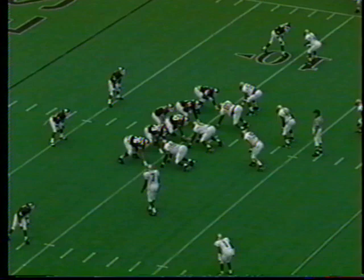Baylor again faking the blitz. Now they drop back. Here they snap the ball. They're going to try to throw it and tackled at the 1 yard line. Rolling out of the pocket is Corey Pullig.